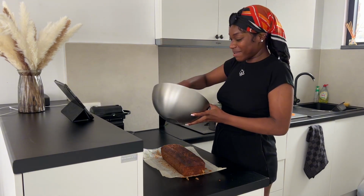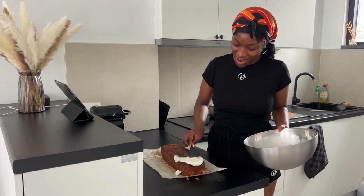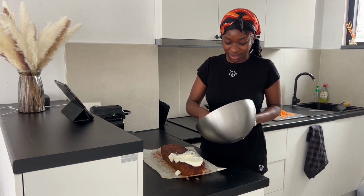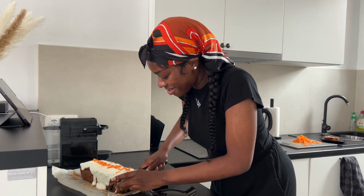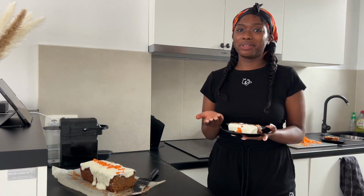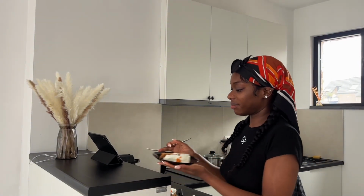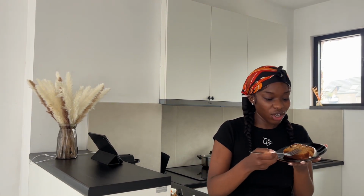Okay. So basically, I'm gonna top it with the icing. Oh my god. I feel like a real baker just doing this. This is so pretty. So guys, look at it. Oh my god. Is this not the cutest thing ever? I'm going to try it. And honestly, oh look, it's really spongy. This is what I want, moist. I don't like those dry cakes, by the way.